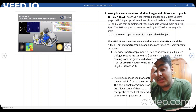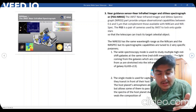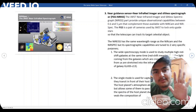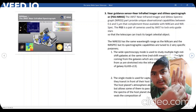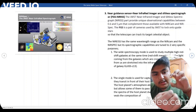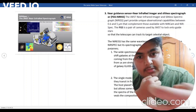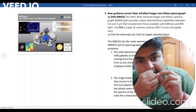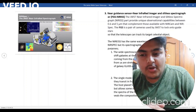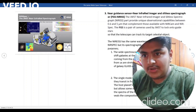single object mode. Over here we'll be able to study the atmospheric composition of exoplanets. So if this is the sun, and the planet goes like this into eclipse, then the light coming from the host star gets absorbed, but some goes through. So James Webb will be able to study the wavelengths which are going through and determine the composition of the atmosphere of the exoplanet. In the next slide, I'll just show it to you.